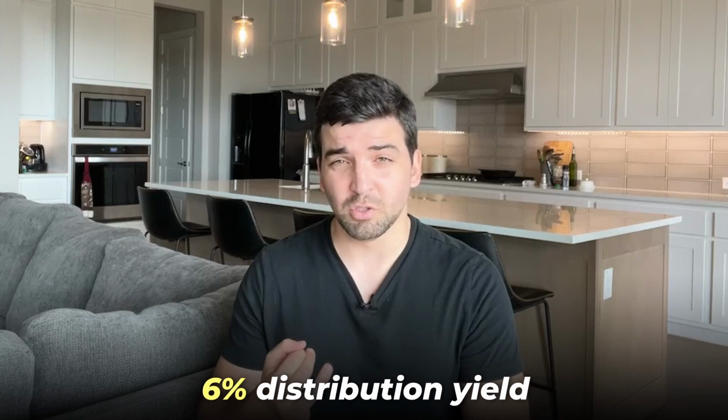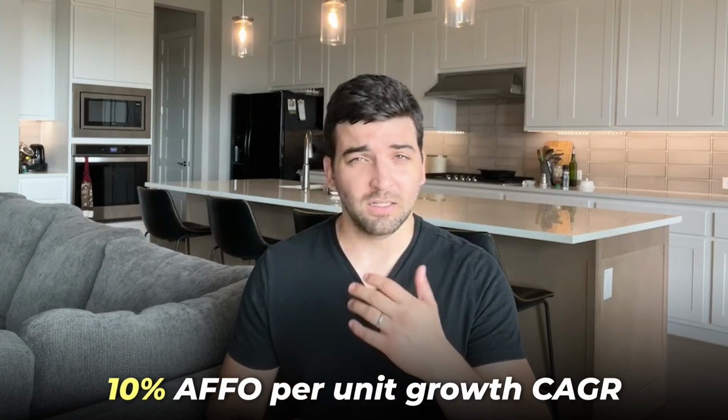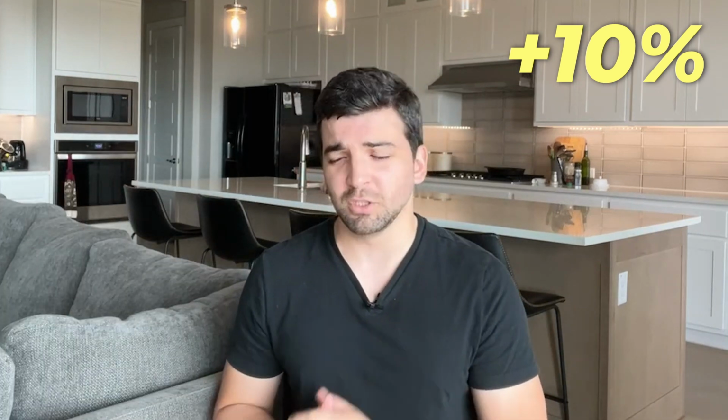It has a distribution yield of nearly 6%. It's been growing its FFO per unit at a 10% CAGR over the last many years. It's been growing its distribution every year very consistently through all sorts of macroeconomic conditions. Management has guided to continue doing so, likely at a slower pace than its FFO per unit, for which it's guiding 10% plus growth for the foreseeable future on an annualized basis. The distribution may only grow at 5, 6, 7% per year, but it's still going to grow at a rate that beats inflation. And when combined with the 6% current yield, you're still getting a very attractive combination of yield plus growth with this investment.